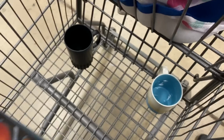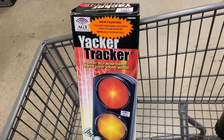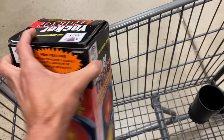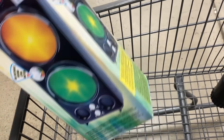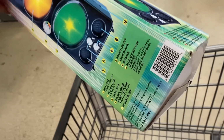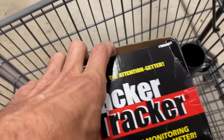So this thing is weird. It's called the Yacker Tracker. It's like a decibel level monitor, and there was no price on it, so I told the person who was ringing me up to pick a price. They chose $2.99, so I bought it for $2.99. It's actually brand new in the box, but I see this in nurses' offices, and it's measuring sort of like the noise level of the floor. And it works just like a stoplight, right? So green if it's acceptable, and you can set it and adjust it to whatever you need to. Yellow if it's getting too loud, and so on and so forth. A really interesting item, and it's brand new in the box.